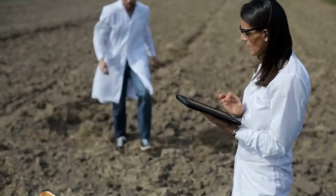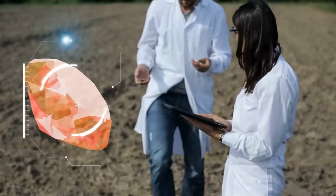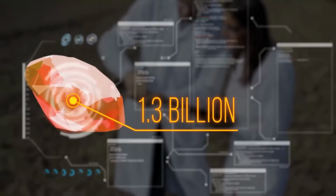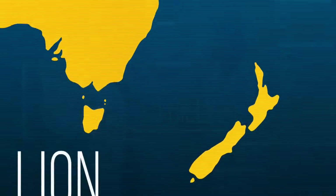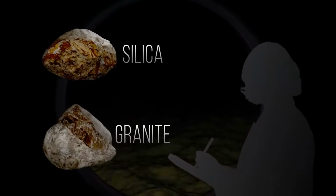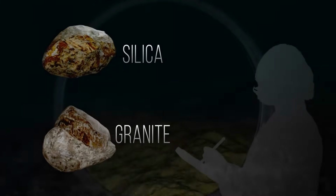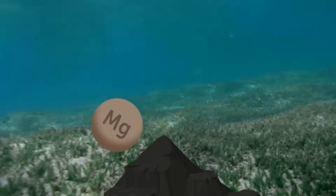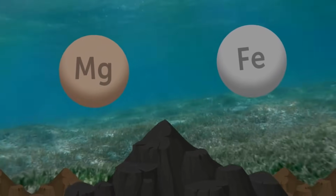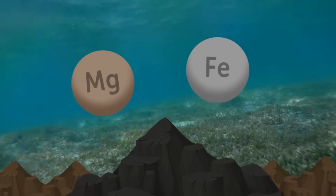Scientists did some studies on the zircon crystals from New Zealand and found out that they're as old as 1.3 billion years old. The rest of the continents are more than 3 billion years old. Scientists studied the composition of the rocks in the bottom of the ocean around New Zealand. They're made up of silica and granite, which are found in continental crusts. The ocean floors mainly have magnesium and iron-rich rocks. They're also thicker and higher than regular ocean crusts around it.